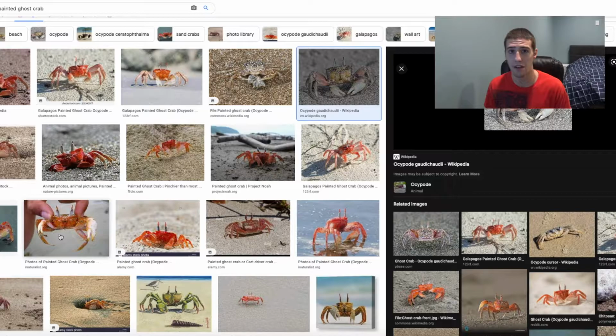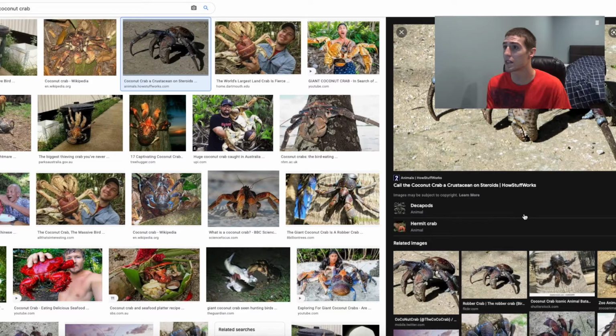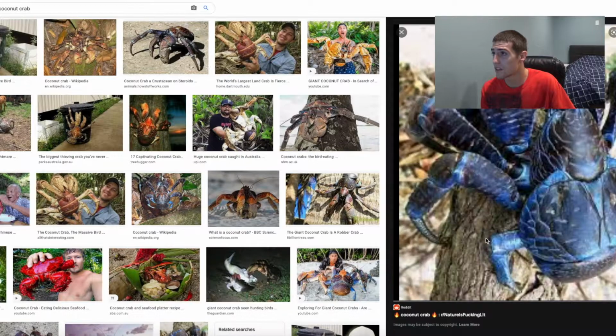They look like they make the Mr. Krabs noise when they walk. Very few crabs, from my understanding, use lungs. One of them is the coconut crab. I think it's basically kind of like a giant hermit crab. These things are massive.